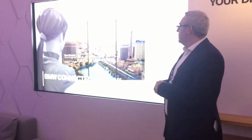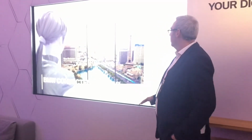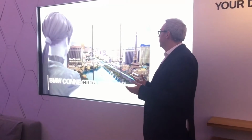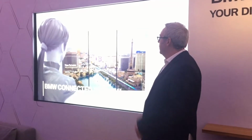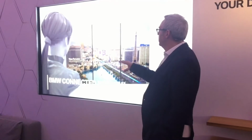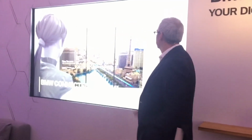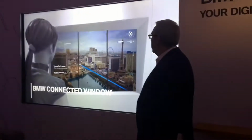What we're doing with this demonstration, unfortunately just a screenshot, is on the window when it works, we have an active presentation that shows how someone in the future might use BMW Connected to help plan their lifestyle and do some things during the day. We set up this scenario where you're Linda. Linda lives in Las Vegas, the year is 2022. She lives in her apartment with her son Sam. In the active window, she can see her schedule down the side and interact with that.